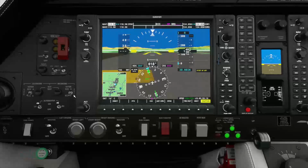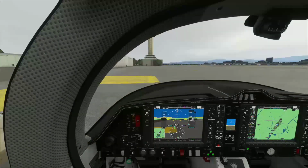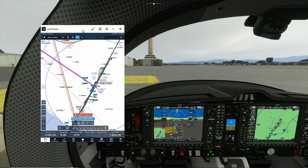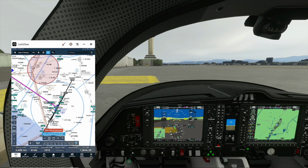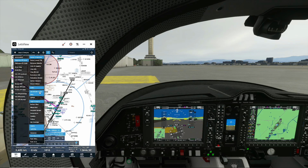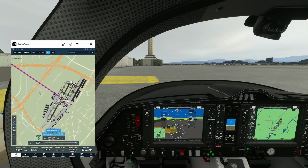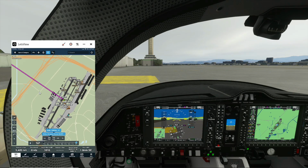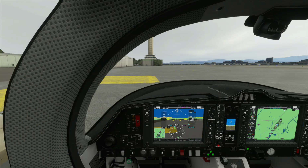Things are looking good. In that case now, what I'm going to do is avionics on, fuel pump off. I turn also the pitot heat on to get rid of the caution message on the PFD. And we go ahead now and grab the ATIS. Okay, I do not see the aircraft on the airport, so I'm going to troubleshoot this for a second.